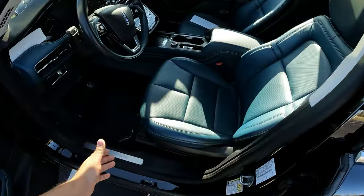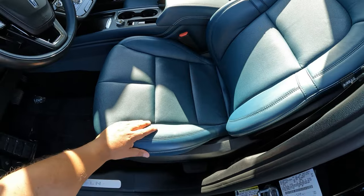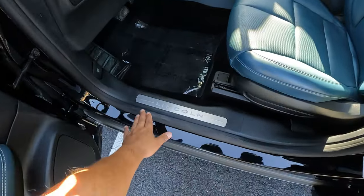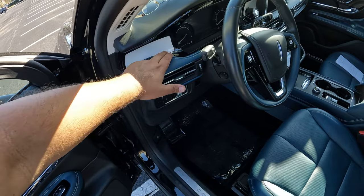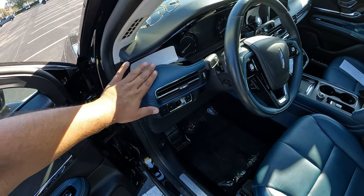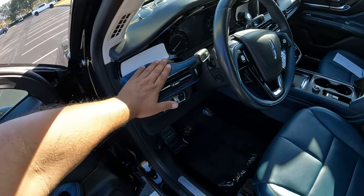Coming here, guys, you can see we've got those perforated seats, which are really nice. These are definitely much more comfortable and the quality of the leather feels much better. I have cloth seats in my Escape, completely different, but this is really cool. We've got the Lincoln scuff plate here, really nice in aluminum. And of course, that continuation of the blue, with a little bit of a white visual effect integrated into the panel, the black and the white. Really cool white that is, guys. Really nice interior panels and all that stuff.